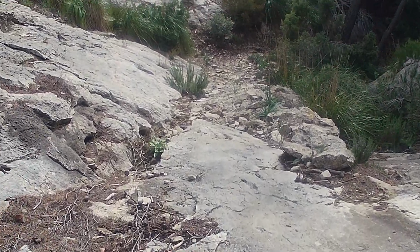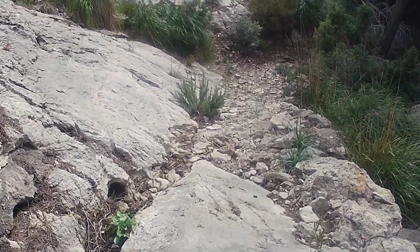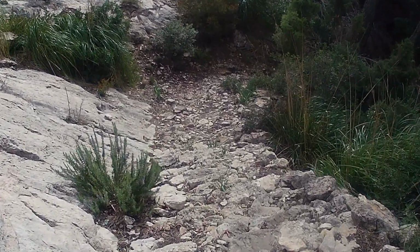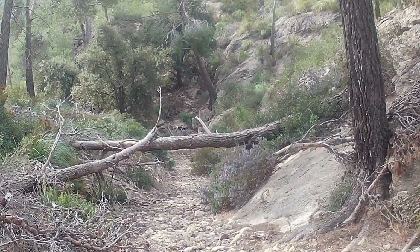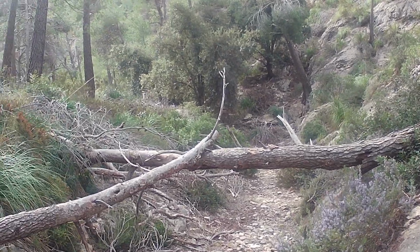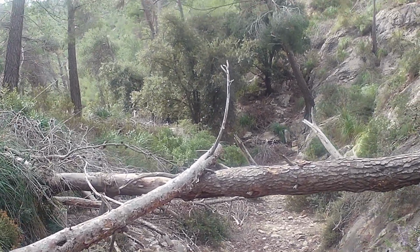And here's a little rocky section which is not too steep and turns right at the bottom. Once we get to this tree that seems to have bridged our path here, I think the path gets a lot more like a Land Rover track.